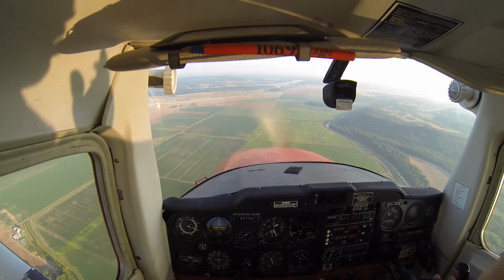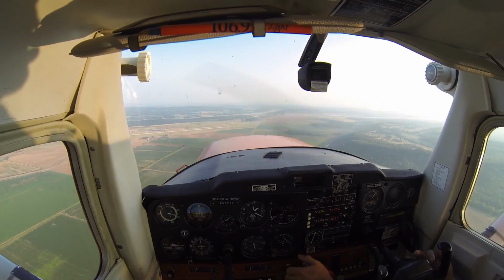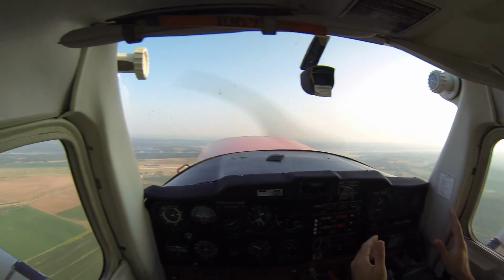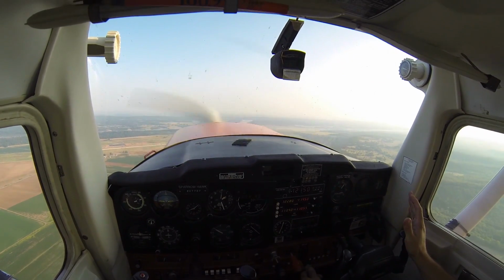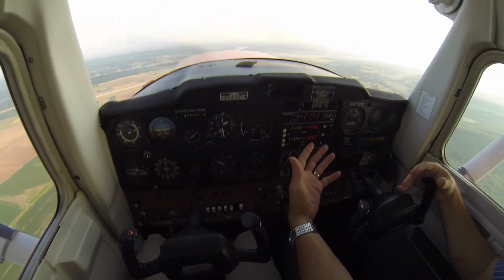Okay, I'm going to recover. Power, carburetor heat comes in. Now the nose. Now I've got to control it, or I will get a stall. Yeah, power on stall. So I'm going to control it. I've got to bring the flaps up to 10 to get the drag off.